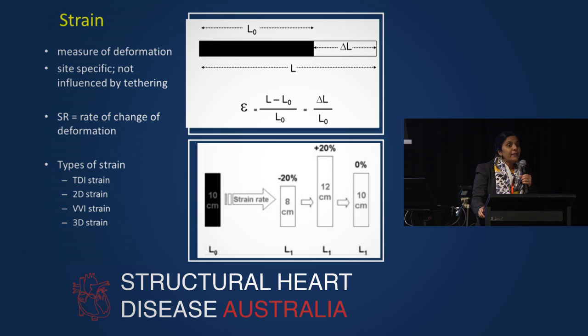So more recently, we've had the advent of strain measurement. And certainly in the left ventricle, it's been shown to be a marker of subclinical disease before left ventricular ejection fraction actually drops off. Now, what is strain? Strain is really a measure of myocardial deformation. And what we're looking at is a change in length. So if you have a look at this figure down the bottom, if you start with something which measures 10 centimeters, and then when it contracts, you get negative strain because it's compared to original length. And when it elongates, you get positive strain.